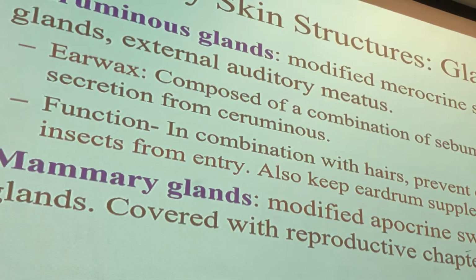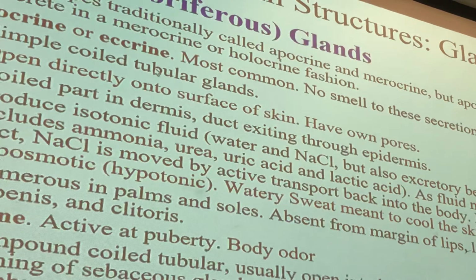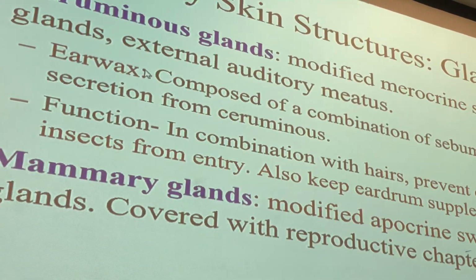Then the last one that we'll talk about are ceruminous glands, and these are modified eccrine sweat glands. The main purpose is to produce a little bit of earwax, a combination of sebum and secretions from the ceruminous glands. The function of earwax, in combination with hairs, is to prevent dirt and insects from entering, and keep the eardrum internally freely movable and supple.